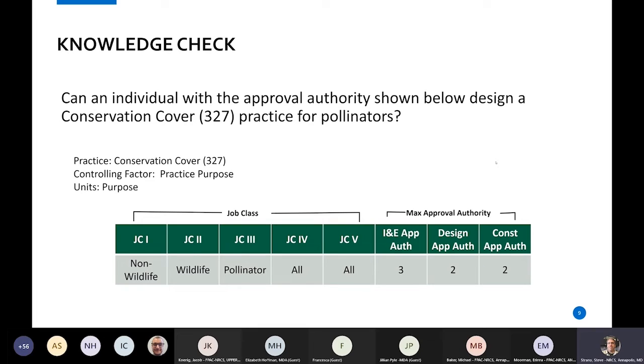What's the answer? So they have a design approval authority of 2, pollinators a 3. So no, the answer is no on that one. They could plan it, but they couldn't design it.